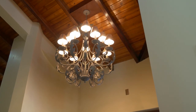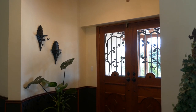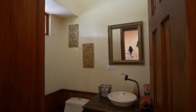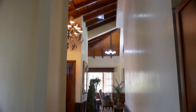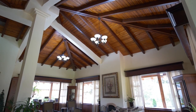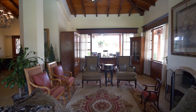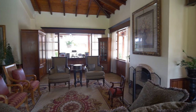The foyer features a striking chandelier brought from the U.S. A social bath is conveniently located near the front door. A hallway with high vaulted ceilings leads you to the living room. Also featuring a high exposed beam vaulted ceiling, the living room is the perfect space to entertain friends and family. The house is being sold fully furnished and move-in ready.